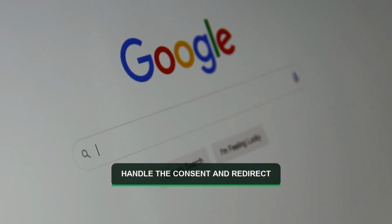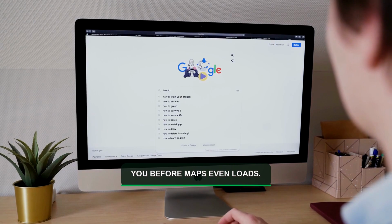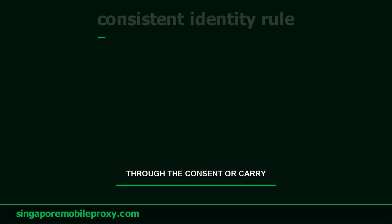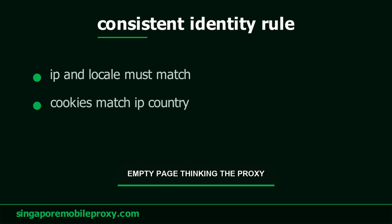Handle the consent and redirect pages, because they will trip you before Maps even loads. Depending on region and cookies, you will hit a consent wall or a redirect to a country-specific domain. Your scraper has to click through the consent or carry the right cookies, or every request just bounces off the gate and you scrape an empty page thinking the proxy failed.